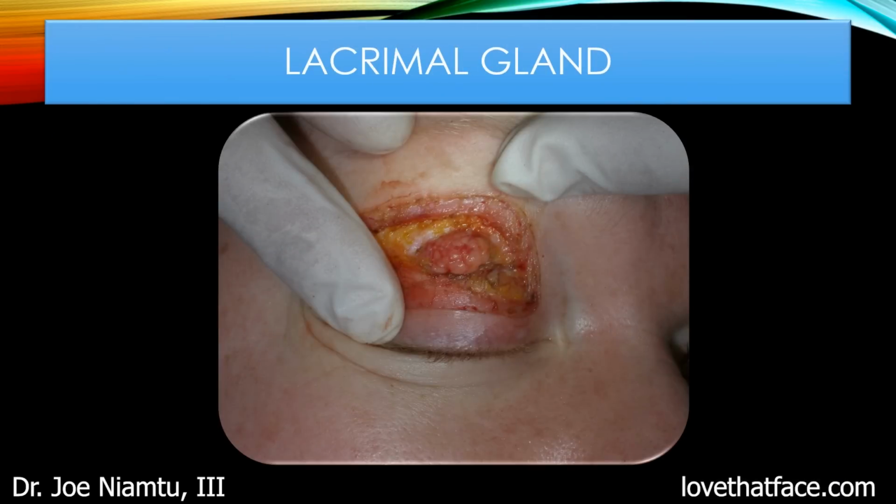The lacrimal gland in the upper lid makes the tears, and this is usually in the lateral part of the orbit. Unfortunately, there have been cases where surgeons that weren't very good at anatomy took out the lacrimal gland, mistaking it for fat, and that would be, of course, catastrophic. So obviously, the anatomy of the orbit is very important, and one must realize the difference between glandular tissue and fat tissue.